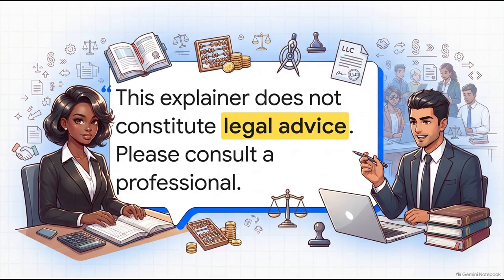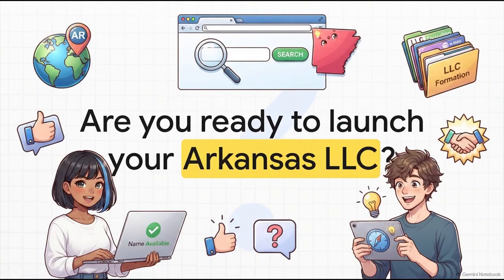So, the Arkansas Secretary of State's free search tool is finally demystified. You know the exact rules, and your next steps are fully laid out. The only question left is, what incredible business name are you going to secure today?